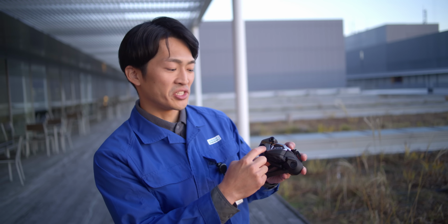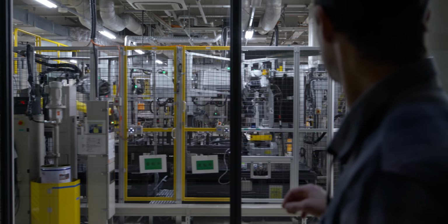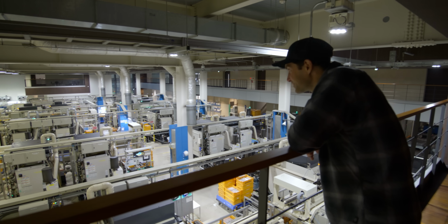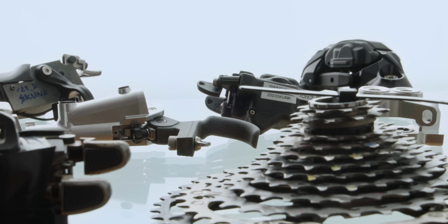Kentaro Kosaka is a 15-year veteran of Shimano and was tasked with leading the charge for the new XTR shifter. As you can imagine, there were many paths the new design could have gone down. Ensuring the shifter works flawlessly and intuitively was certainly on his mind during this development.